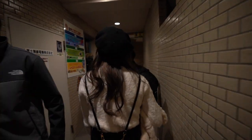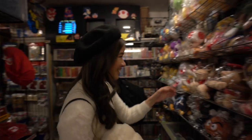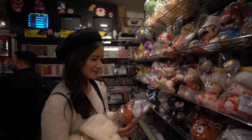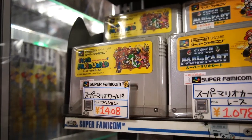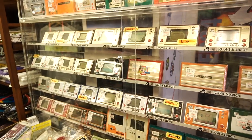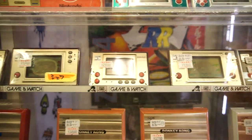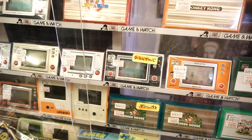This one was one of the best games, Super Mario World and Super Mario RPG. I love that one. Wow, man, they're pricey. Oh, they are. Oh my gosh, they're like $250 each. This one's $200. I mean, I guess they're really rare now. It's like impossible to get anywhere else. They don't make games like this anymore.